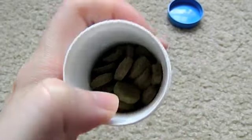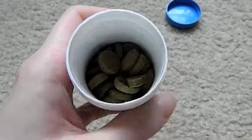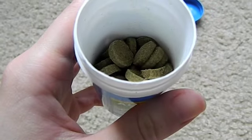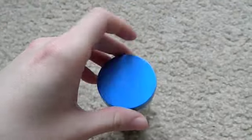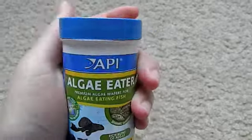So yeah, this is the size of this algae thing that I bought. It's about your fingernail size. It's really not that big. They can probably finish this in a few days. So yeah, it's a no-no for me.